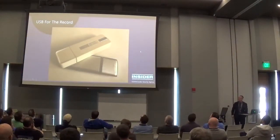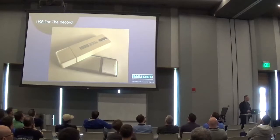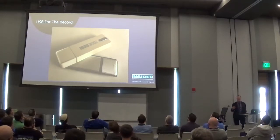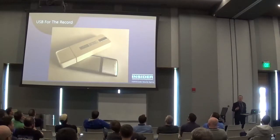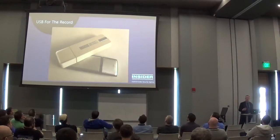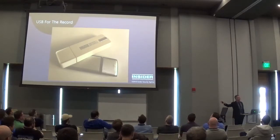So, if you drop something in the parking lot, and you want people to get a hold of it, and you want it to be able to be used, we have some friends in South Korea that started making us these USB sticks. And as you look at them, they look like USBs. However, they do 20 hours of audio recording based off of sound. What's great about that is you drop that in the parking lot now. Your guards and everyone take it in.